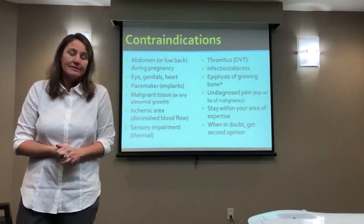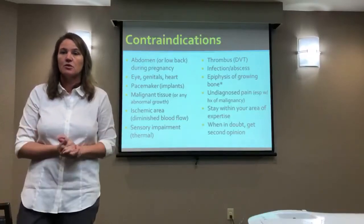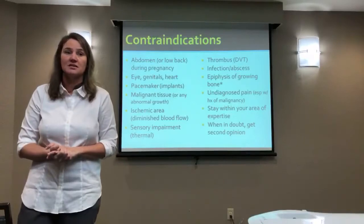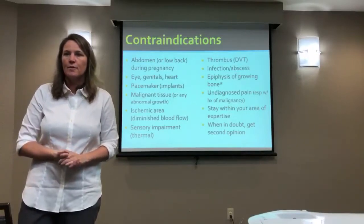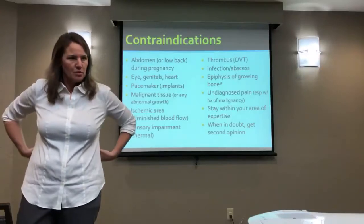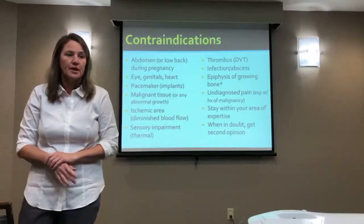So, as luck would have it, I don't ever treat pregnant people. It just doesn't happen. And so I don't ever have to be put to that test of questioning it, but no, I would not. I would not ultrasound over the low back above the pelvis, below the ribs, or anywhere in this vicinity of someone who is or could be pregnant.